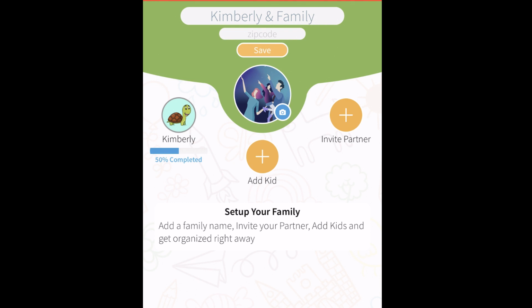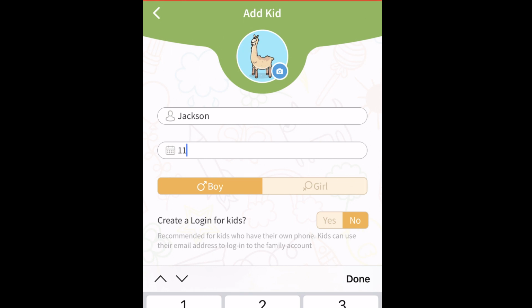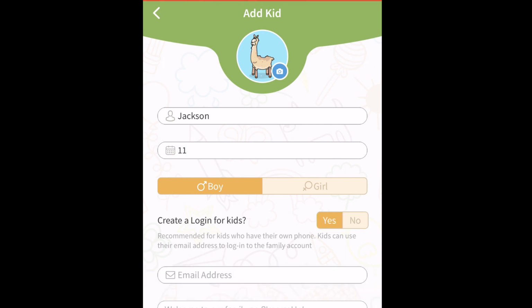You can see that you could also add a parenting partner. If you're going through divorce and you're getting along, you could possibly ask your partner if they would like to be on there. If they don't want to be, which I know my spouse does not want to be on there, he likes me to manage all the chores, and so that's what I do. I'm going to go ahead and put Jackson in first. He's my youngest. He's 11 and he is a boy. So it does cater certain things to that. So he's apparently going to be the llama for this sign up.